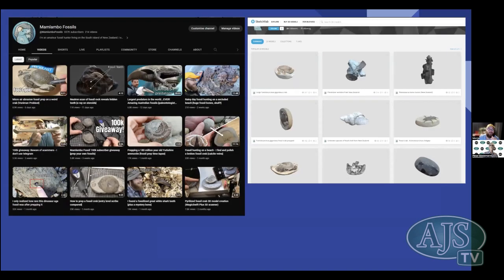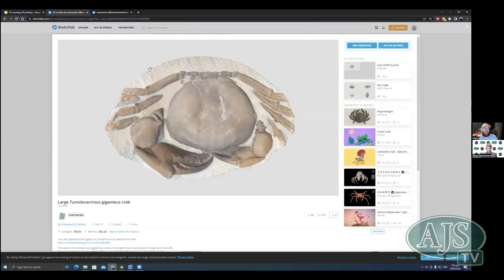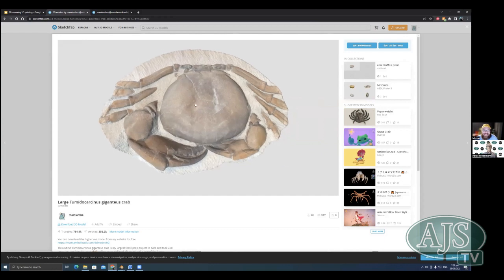On the left over there, that's my YouTube channel. At the bottom right there's a prepared fossil crab that I 3D scanned. Once I 3D scan my models, or my fossils, I put them on Sketchfab. I'll quickly show you what it looks like, because it's a lot more interesting on the screen, because it's 3D. It does better when you can move it.